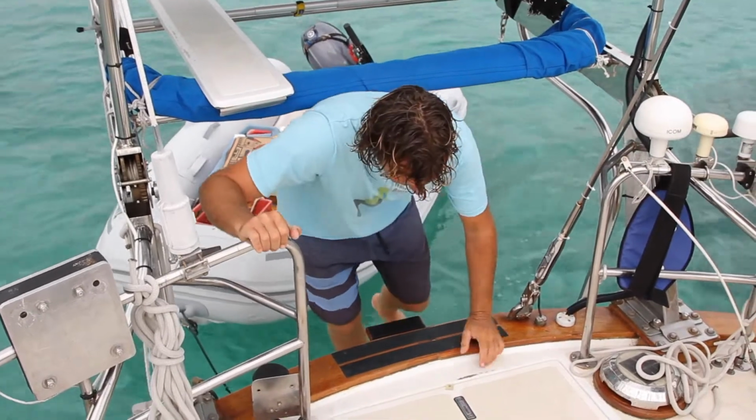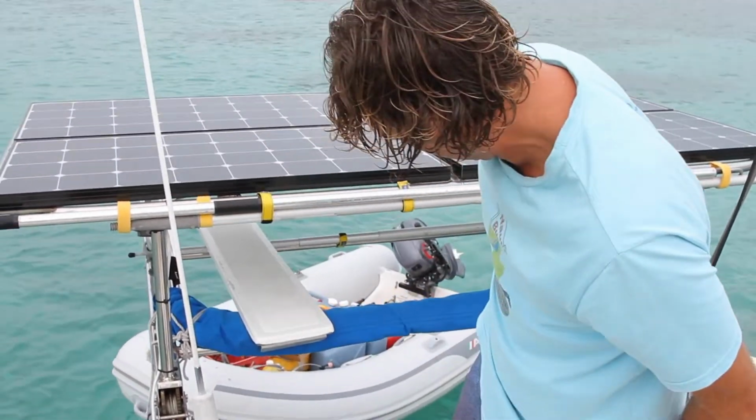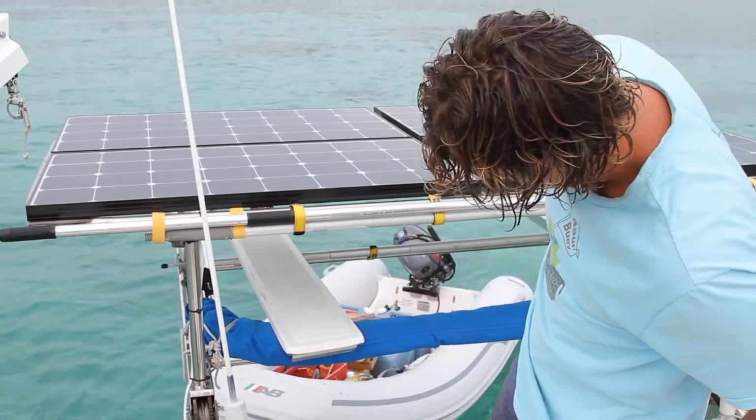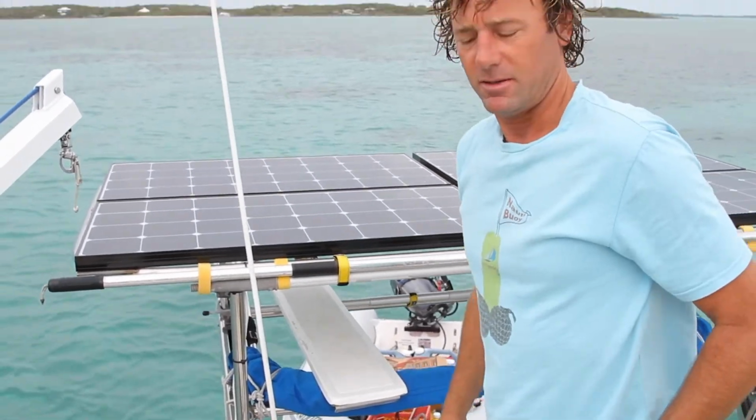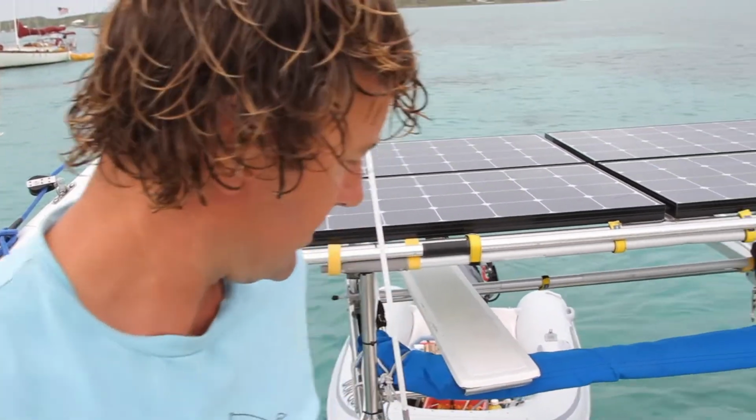What do you got in the dinghy? Dinghy, I got water tanks, fuel tanks, life jackets, anchors, a pump, just stuff like that. A couple of torches, things that you might need, a couple of oars.